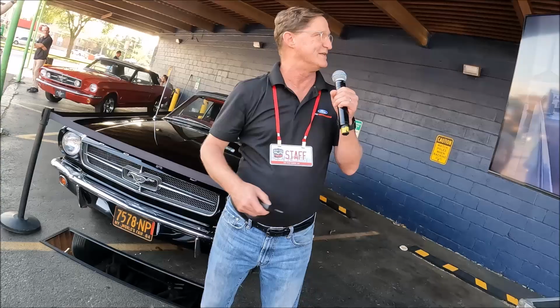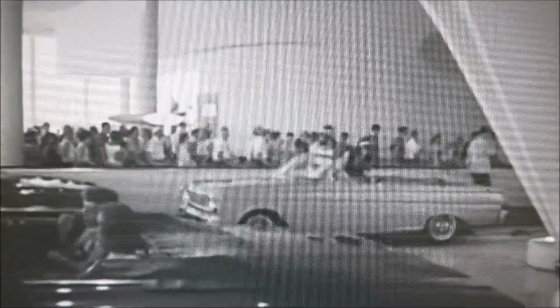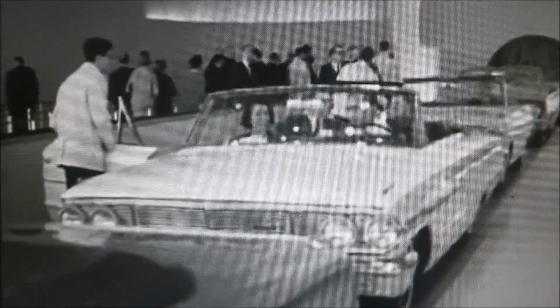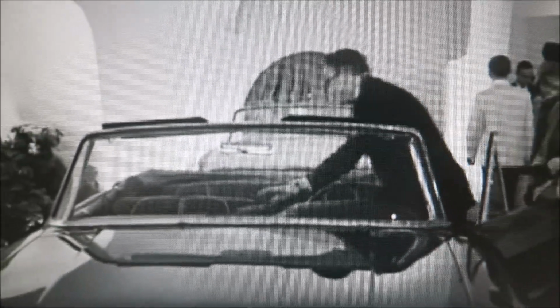Showing the long lines in a second video. And now, guests are ready to travel through the great Disney adventure, an adventure experienced by millions. In the first season alone, these cars, gliding effortlessly along an automated turnpike of tomorrow, traveled a distance equivalent to 34 times around the world. More than 100 bright new convertibles moved continuously, offering fair visitors the ride of a lifetime.